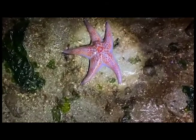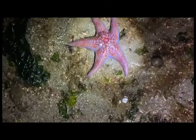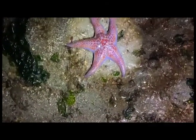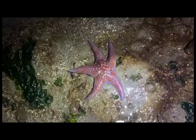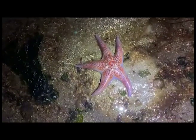But this is a species that we really see has kind of exploded since their main predator. Literally. They don't literally explode. Yeah, not literally. Goodness, that would be awful.